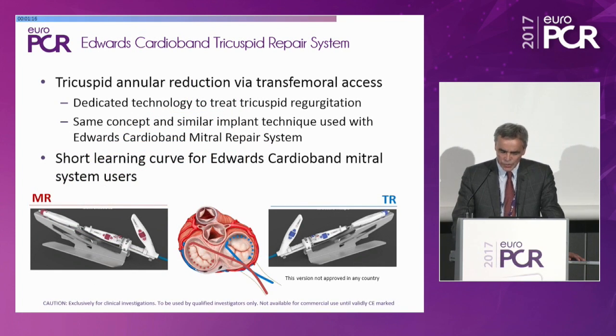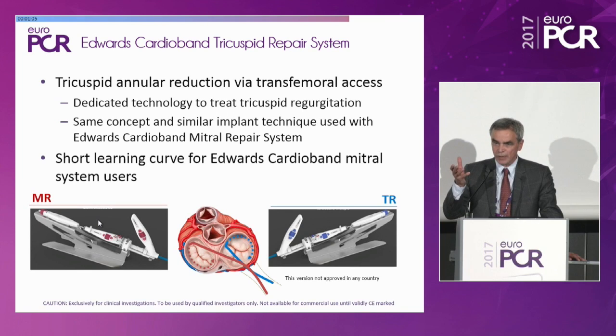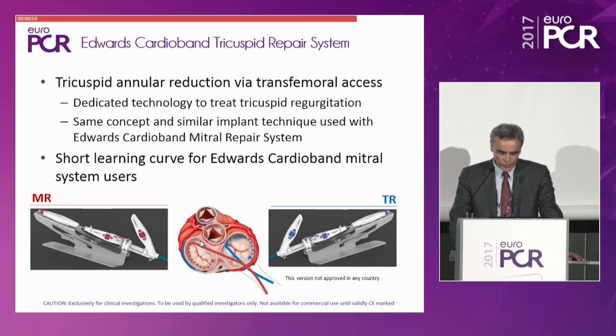Now, the system that we are using, that was so nicely and elegantly introduced by Professor Nikenik, is the TR system, which more or less is a copy of the MR system, just the other way around. So we are just doing the opposite movements that you would do if you do an MR procedure. And you can see this is shown here in blue. So we start at this side and then we move all the way around. On the mitral side, we start anterolateral and then we move all the way around towards the septum.